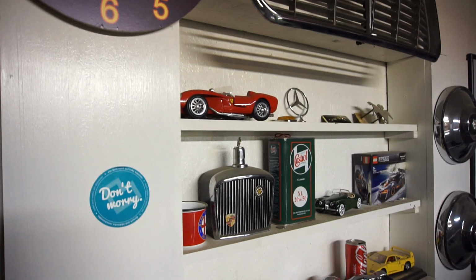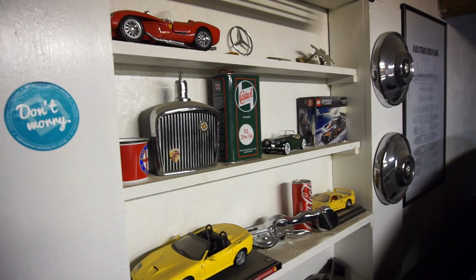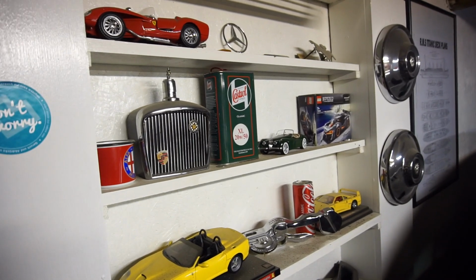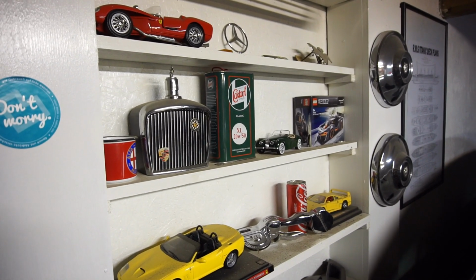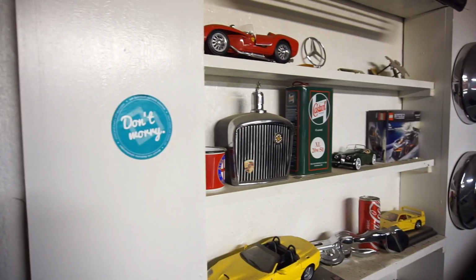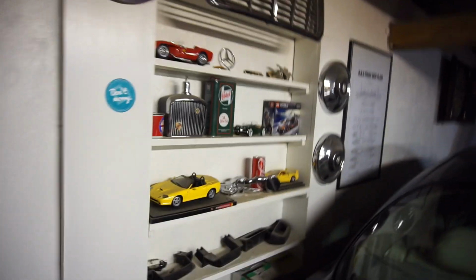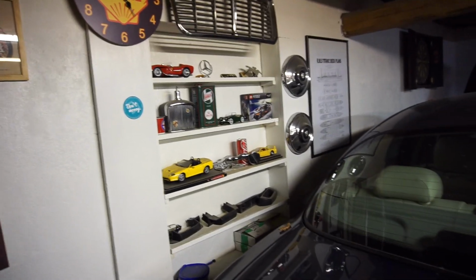Other than that, there's some model cars I had as a kid. That nice XK over there in green I got for my wife in the summer as a cool gift. She found that in the store. And otherwise, I do have an Alfa Romeo cup as well, because some of you might know, my first car was an Alfa Romeo Spider, so I still do really like them.